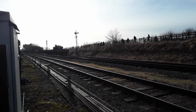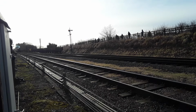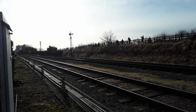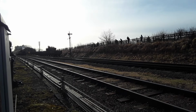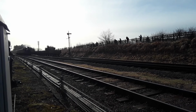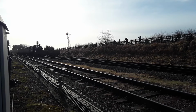The next train to arrive is going to be a service from, let's look at the carriages, that is Rothley to Loughborough. Worked by one of the standard twos, 78019.